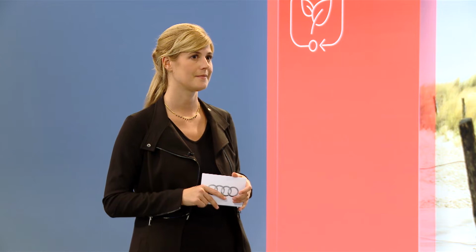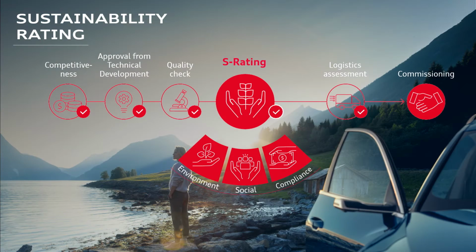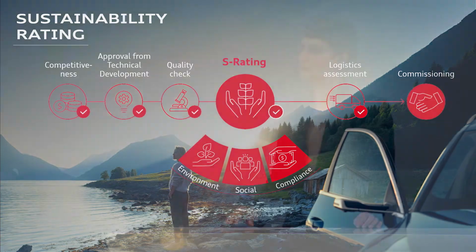Well, the first principle is we work with suppliers who share our values, meaning who will bring tangible results for people and the environment and also in the supply chain. That's why in 2019, we defined a binding commissioning criteria, the S rating, which makes sure that our suppliers are judged by environmental and social compliance criteria, which means our requirements are integrated into the processes of vetting the suppliers, and we have to do everything to detect risks early on.